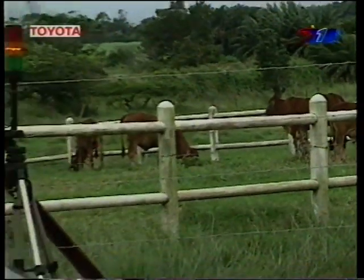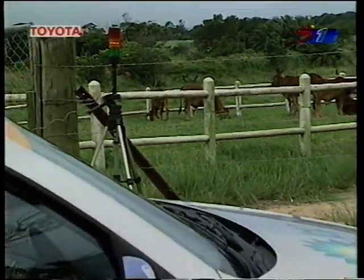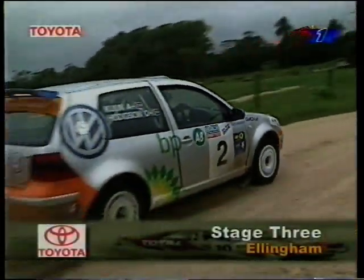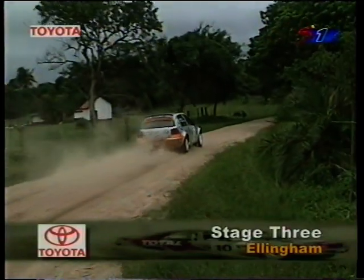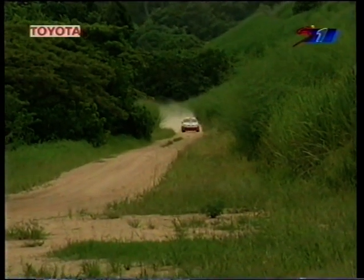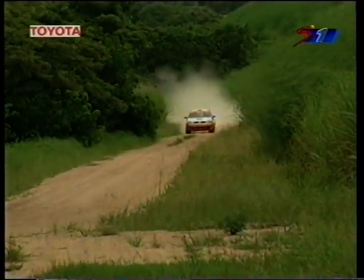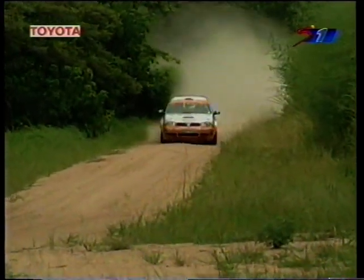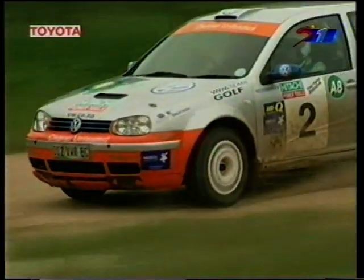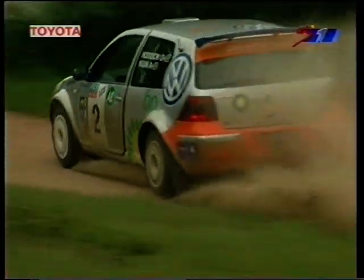Amid the peace of the Natal farmlands, Kuhn blasted off into stage 3. The Golf had been repaired in time and was back up to full speed. Although it was a brand new body shell, it didn't require much development work, as the Volkswagen team utilized the same suspension setup as previously. It was good enough to see the crew post the third fastest stage time, some 4 seconds behind the winner. They were now 5th overall.